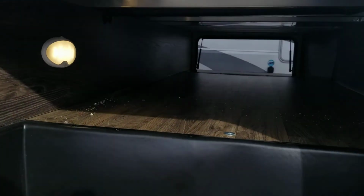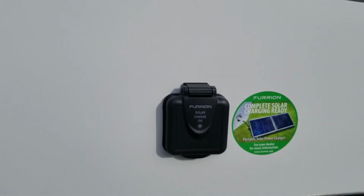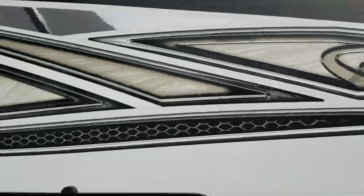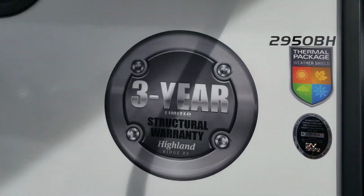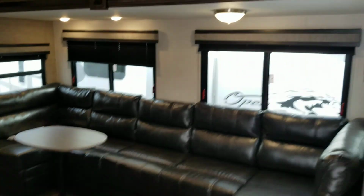Now let's go inside. Oh, you saw the light come on as I walked past it. Third 20-pound tank bottle on this side as well. Wired for solar. Pre-wired for Wi-Fi, if you can see that. Once again, 2950 BH. 3-year structural warranty, thermal package, so fully enclosed underbelly.